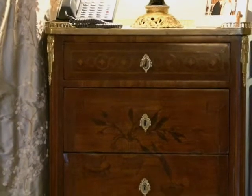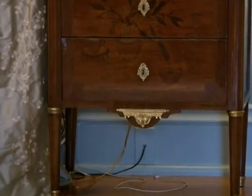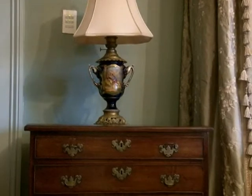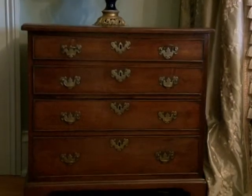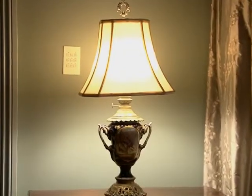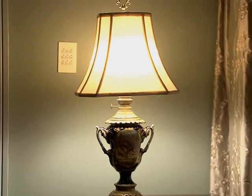On my far left is a Louis XVI French inlaid commode. It has a marble top with a bronze gallery. The side table here is an early, late 1700s English bachelor's chest. And on both pieces are a pair of cobalt blue Old Paris lamps.